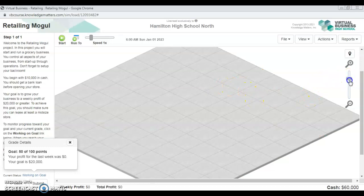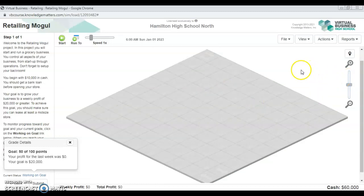Maybe shrink this down a little bit size-wise so we can see everything. Your entrance and exit is down here, and you have to leave this open back in the top corner open too. But the rest of this area is pretty much okay for you. So what we're going to do is first go to this little pinpoint and turn on shelf signs so we know what we're putting into each section.